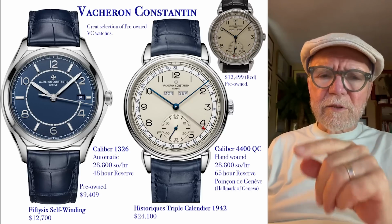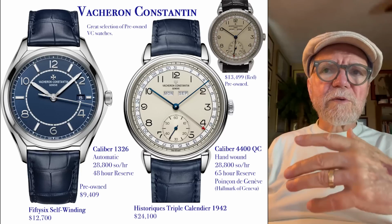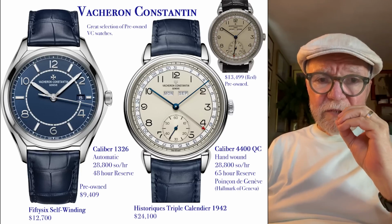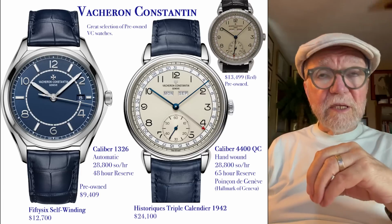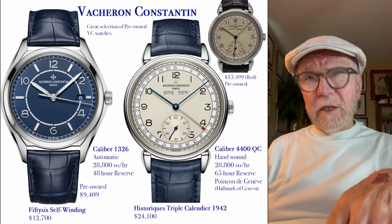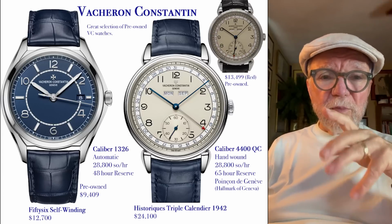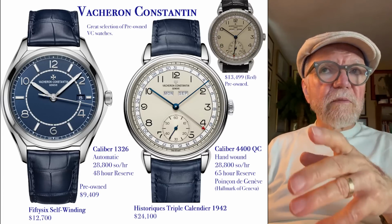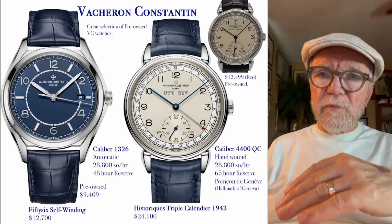The caliber 1326 doesn't come directly from Vacheron Constantin. Vacheron Constantin is owned by the Richemont group, and Richemont decided that they were going to have a movement making facility called Valfleury, and so the same movement base is in the 56, as well as I think it's in a Cartier and maybe a Piaget, I'm not sure, but some other companies that are owned by Richemont have the same movement.